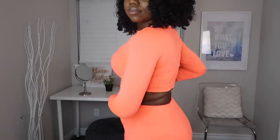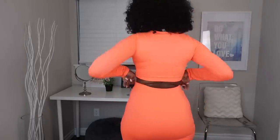Now, you don't have to wear a bra with this, but I'm wearing a bra with it right now, you know, because gotta keep it PG, okay? I can't be having everything pointing at y'all right now. And yeah, the back fits great. The color is beautiful on my skin. I just love the color.